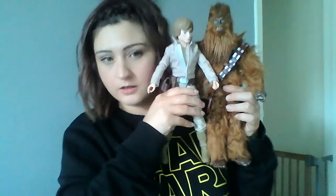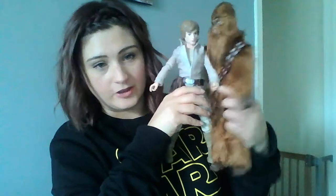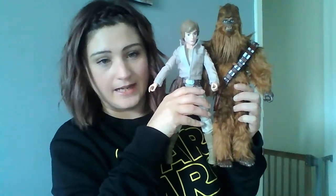So I'll put him next to Luke, and I'll show you a size comparison. Can you see how much taller he is than Luke? It's quite good that they've actually done that. They haven't just made him the same size. I'm really glad they've made him a bit bigger.